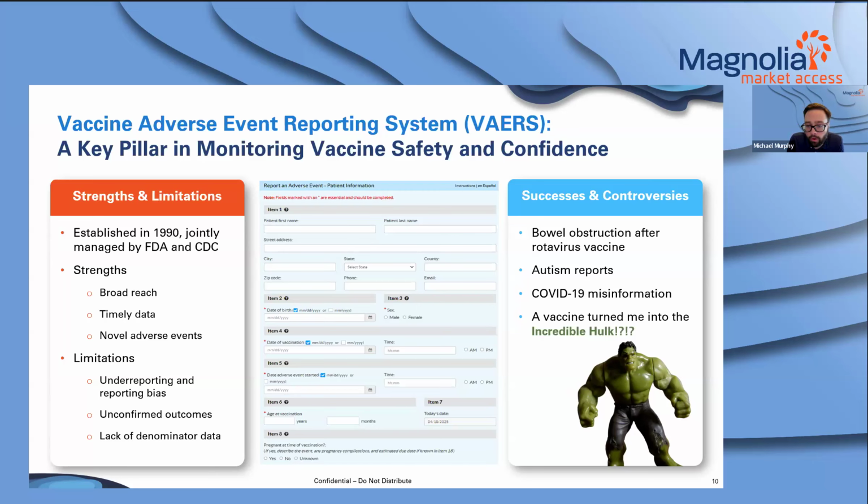Finally, in 2004, there was an infamous case where a doctor who was seeking to prove a point about the validity of VAERS reports, or lack thereof, submitted a report that a vaccine turned him into the Incredible Hulk. Now, this report was accepted into the database, but a VAERS representative did follow up to contact the doctor, and he agreed to withdraw the report.